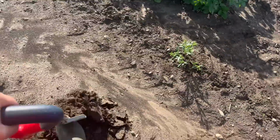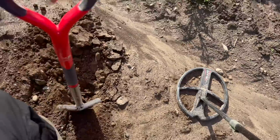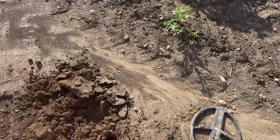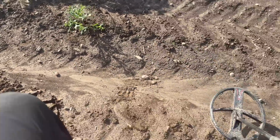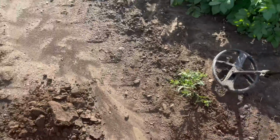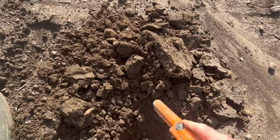Right, let's get that out and see what happens. Still in there. Oh, we're out. We're out, and it's a lovely sounding 94. Can't even get my spade in the ground. There we go. A lovely sounding 94.